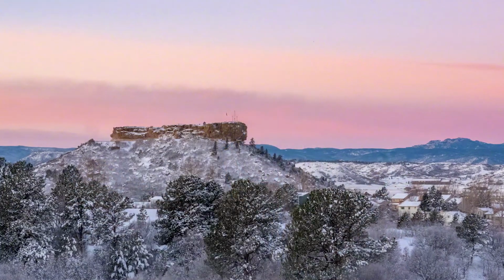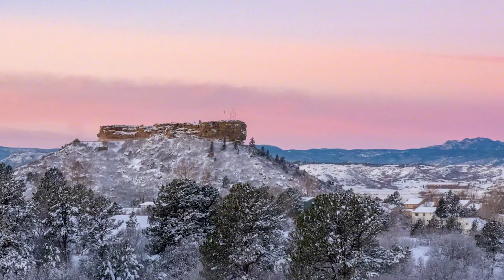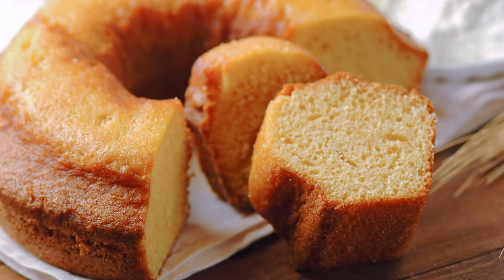Number one on the list of things that you need to know about Castle Rock is why the town is called what it is. A group of explorers actually came through and named it Castle Rock after the castle-like rock formations found just outside of town. But little known fact, it was actually almost called Pound Cake Rock. Thank goodness they got rid of that.